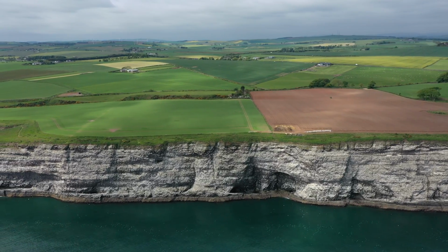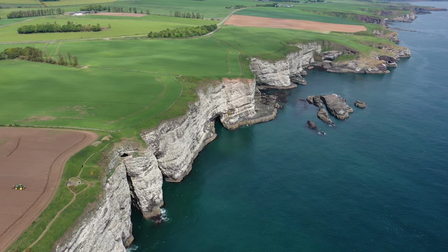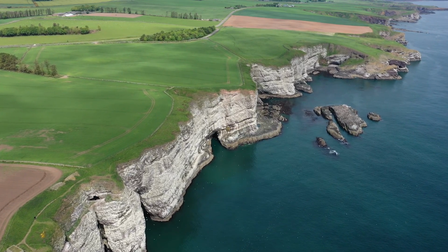The reserve itself is several kilometres long, and there's seabirds on most of that all the way along. Last full colony count we were in the region of 140,000 birds in total, which is, you know, all packed into this relatively small area. So yeah, it's a pretty impressive place.